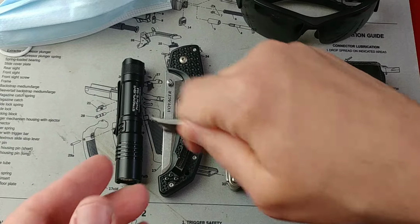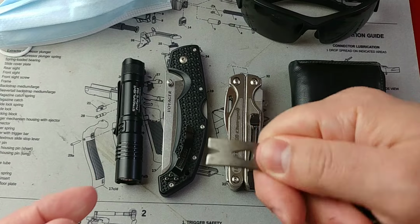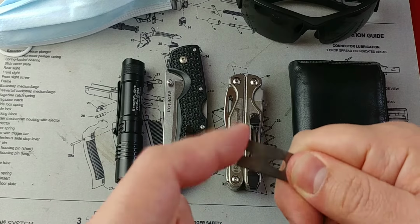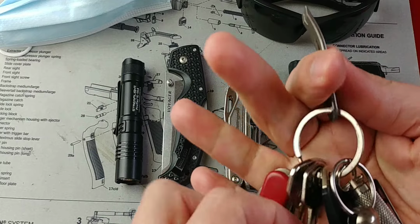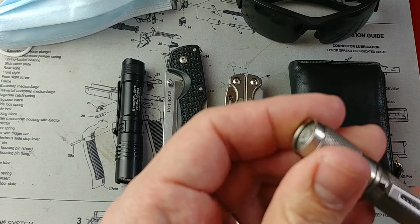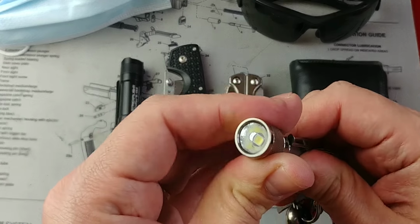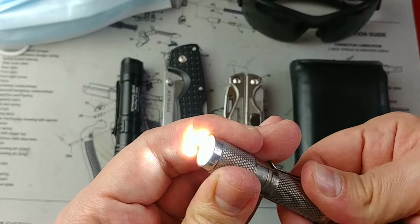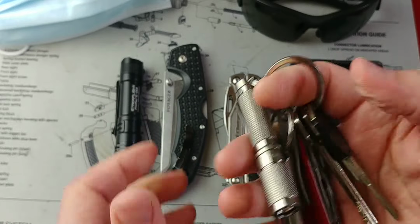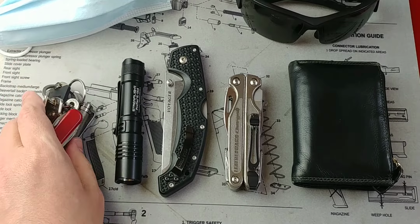I use it a lot for opening packages, that sort of thing, when I don't want to bring out an actual knife, and any little prying task, but mostly trying to keep it a little bit sharp so as to open any mail that I need to open. And I have a little ThruNite T flashlight here, which uses AAA batteries. It has a very low moonlight mode, and you have a bunch of different modes there. Handy little flashlight, more of a backup for me, but this is what I keep on my keys.